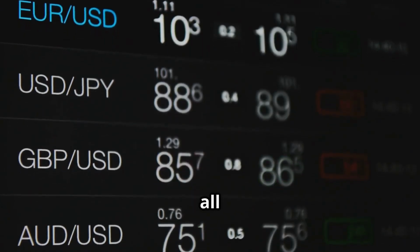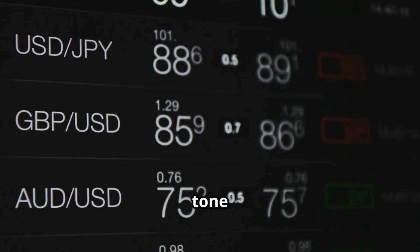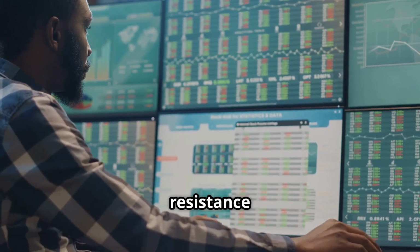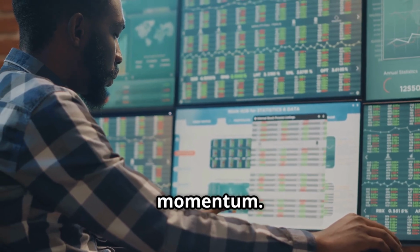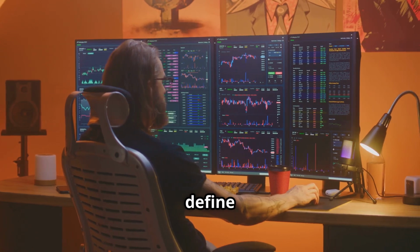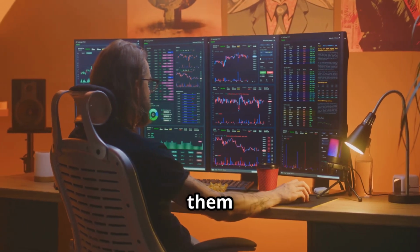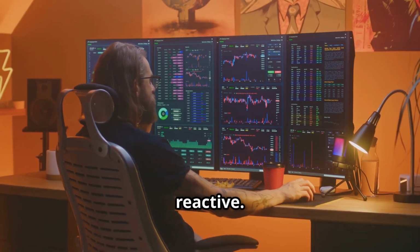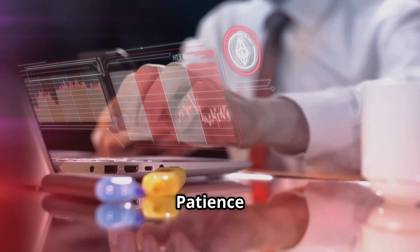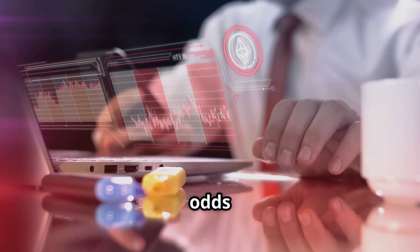At this very moment, all eyes are on the USD JPY pair, a currency duo that often sets the tone for the entire Forex landscape. We're witnessing a fascinating struggle at a key resistance level, hinting at a possible shift in momentum. This is where the market story gets interesting. These are the setups that can define not just a single trade, but potentially your entire trading week. Recognizing them early is what separates the prepared from the reactive. Remember, we're not here to chase every flicker on the screen. Patience is our edge. We wait for those high-probability scenarios that truly stack the odds in our favor.